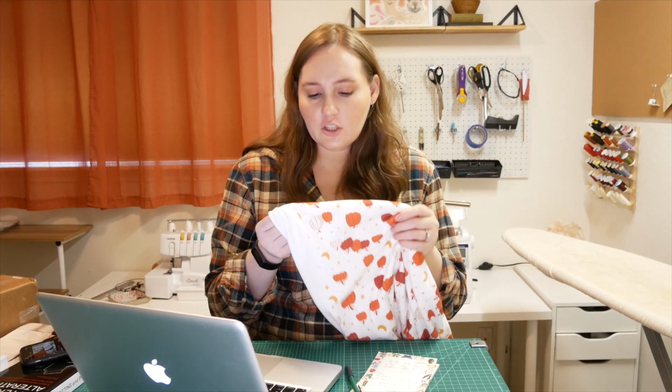But then if you look at the finished garment measurements, the large is 38.5 for the bust and 41.7 for the extra large. So it's like 2 inches of negative ease. So I guess if you divide that by all your quadrants, that's like a half an inch per quadrant. So that's not too bad. I don't want too much stretching.